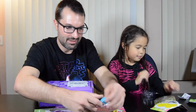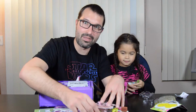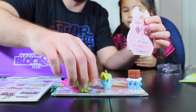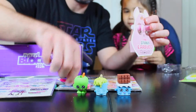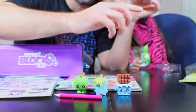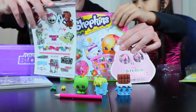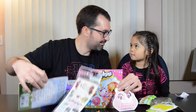Everybody, here's what Milana got. A hairless Shopkin. Earbuds. Another Shopkin. So three eraser Shopkins with a pencil. Only two. Three, right? Oh, okay, let's leave him be for a second so we can show the fans, right? You got the earbuds, the tattoos, calendar, and Peanuts Mad Libs.